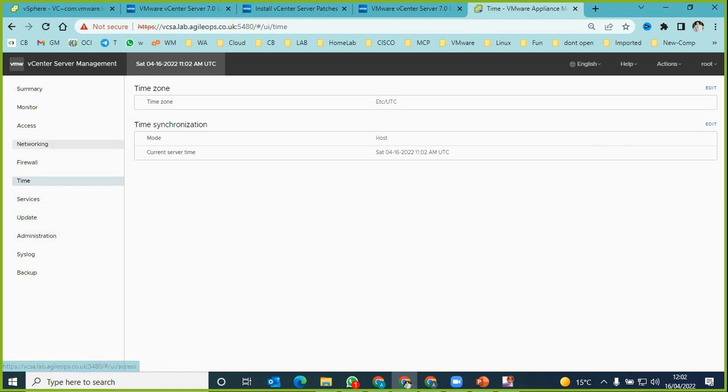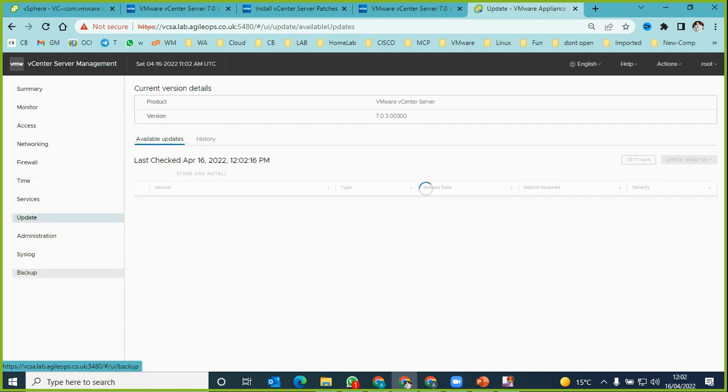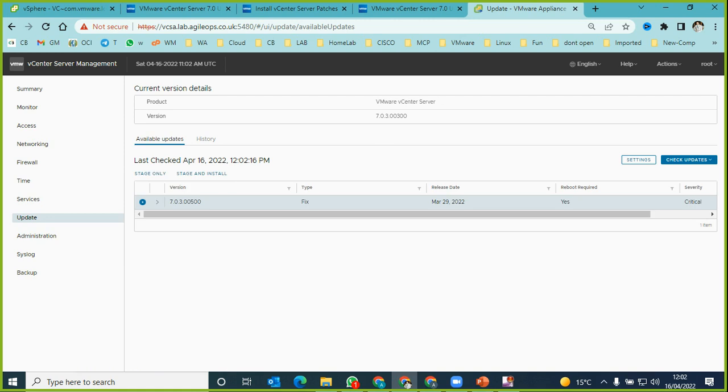Now for updates, you can see very easily you have something called updates here. If you click on that, it will go and check for the updates. And it has found it. So the same release date which we saw, March 29th, and it has got the updates.